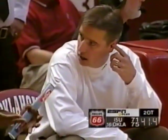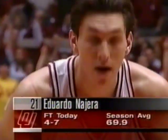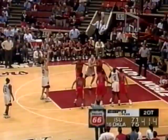Najera 4 for 7 at the line. He missed his last 2, and comes into the game shooting 70%. But, you know, watching him last night, he just looked like he wasn't very confident at the free throw line. Really working on taking a lot of shots there.